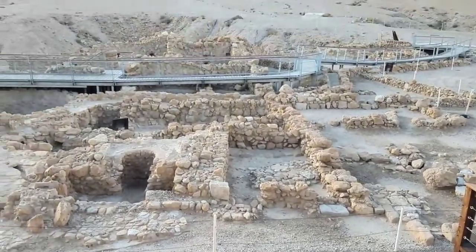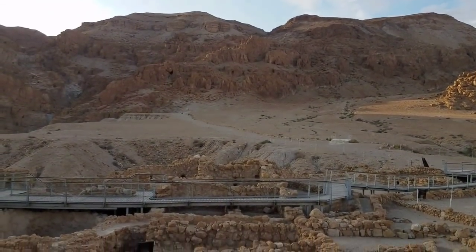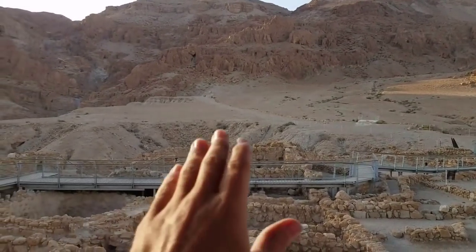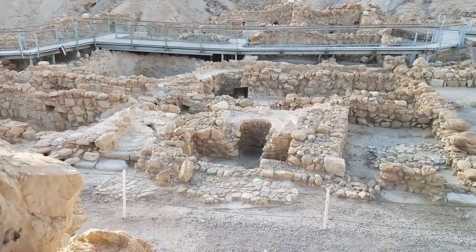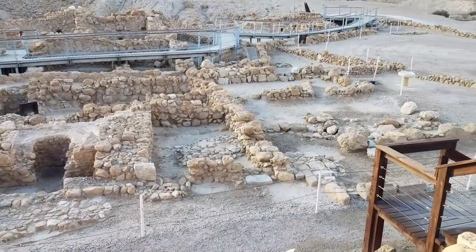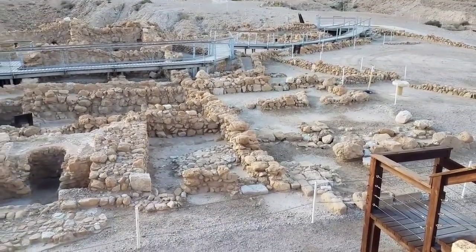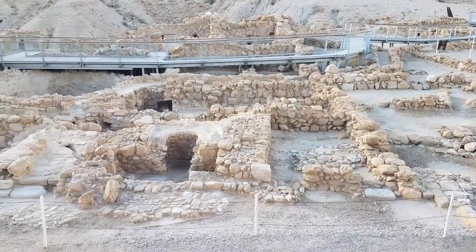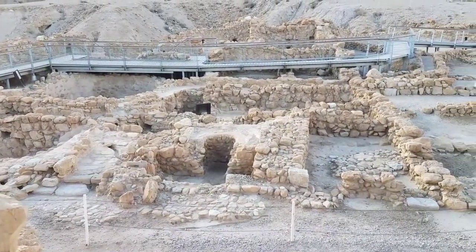Now again, what we're doing is we're facing Jerusalem. Jerusalem would be in the direction we are facing. And these appear to be in stone, things that we have seen in other places like Shiloh. Shiloh had the temple and the tabernacle for some 300 to 400 years.